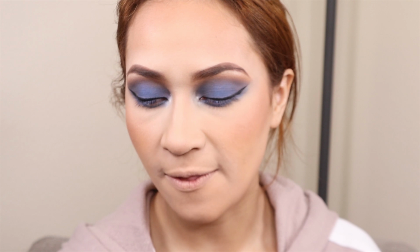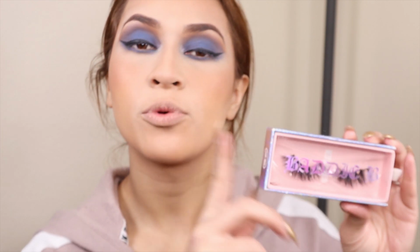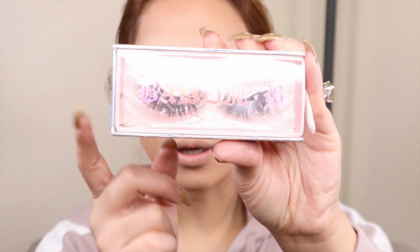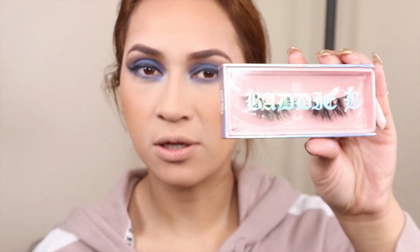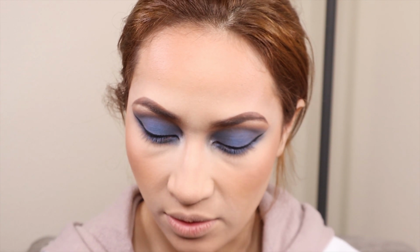Now we're gonna go in and add in some lashes, and of course I'm gonna be adding in the Baddie B lashes in the style Baddie for today. If you haven't already done so, I have a really cool in-depth review of the entire collection except for Saucy. I'm gonna try to do another video where I show you Saucy with and without eyeliner, because that eyelash is a lot different than all of the ones that she's recently put out. It's a little bit more wispy, so I'll go ahead and get to that. But I'm gonna go ahead and add in the Baddies just to go with this very, very dramatic look. So I'm just gonna put them on real quick.